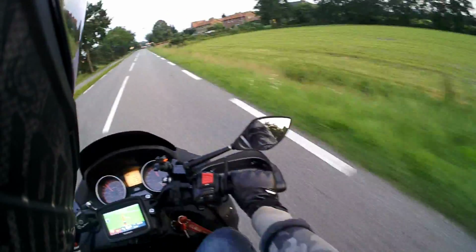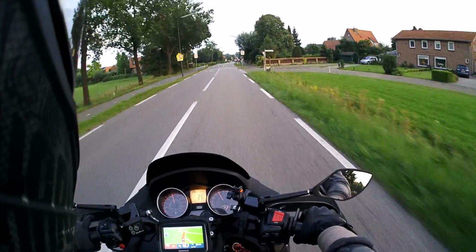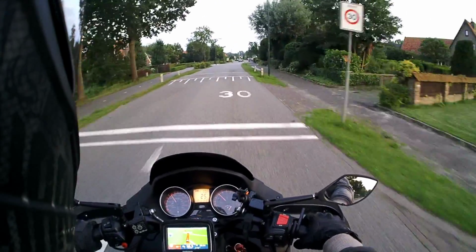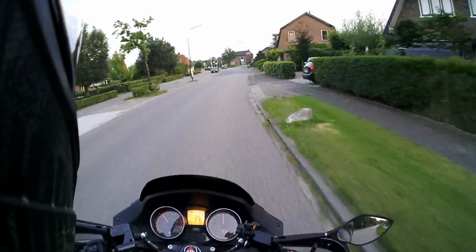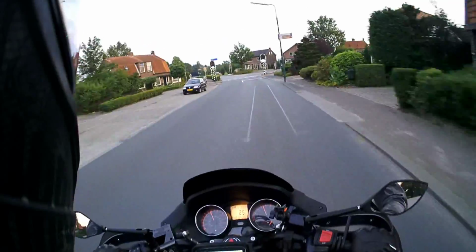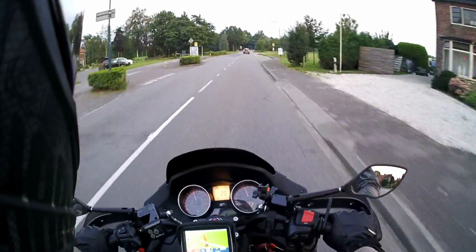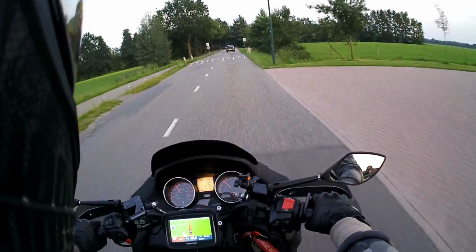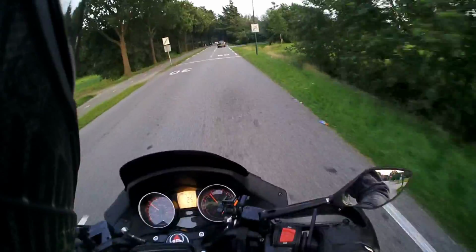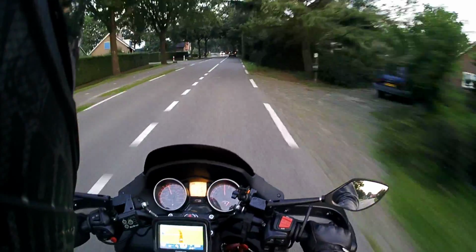But yeah, that's why I'm glad I had my SMH10 laying around. So build it back on the helmet, installed the Sena on the helmet, and was ready to go again. Freaking speed humps.